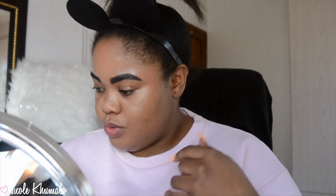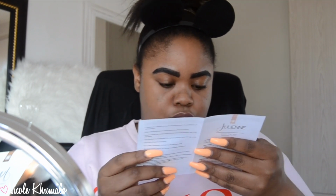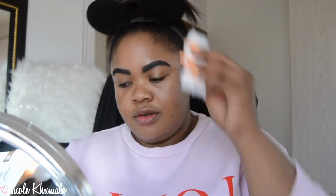It's 13:19 right now, and I'm going to wipe this off. Let's see. Wipe off, ensuring all traces of the mixture are removed. Discard of any unused mixture and rinse the tray out and brush thoroughly before storing for future use. So, going to take this cotton wool, spritz a little bit of micellar water, and first I'm going to use the side that doesn't have any micellar water.